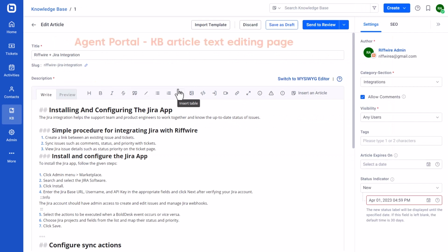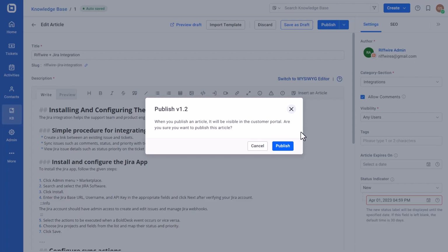We've also added monitoring of KB concurrent editing. When a user works on and saves an older version of the article, a warning message appears. By reloading the page, the user will get the most recent version of the content to make changes.